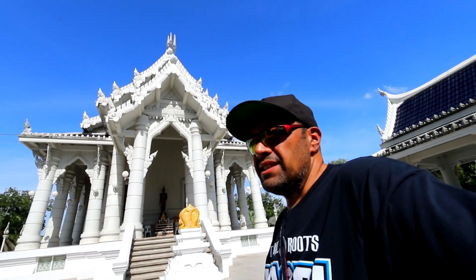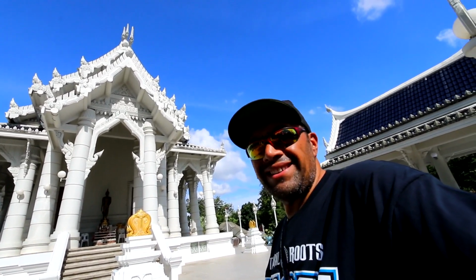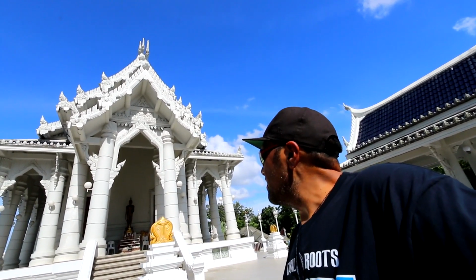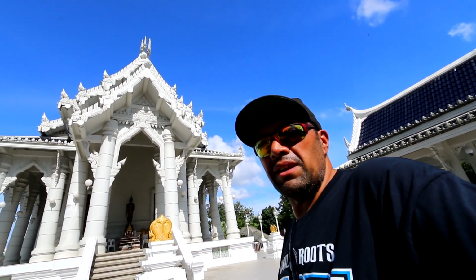We're back up here at the temple in Krabi. Looks rather beautiful here during the day. Blue skies. I think it's some kind of marble or granite, and these little bits of gold around as well. So beautiful temple here in Krabi.